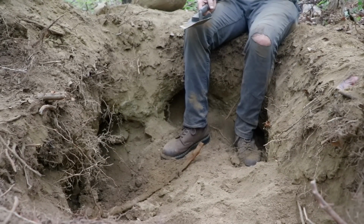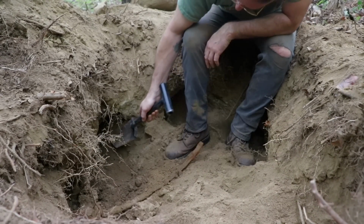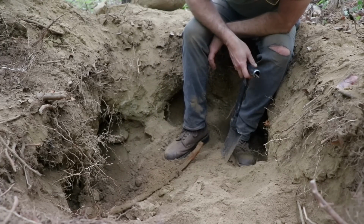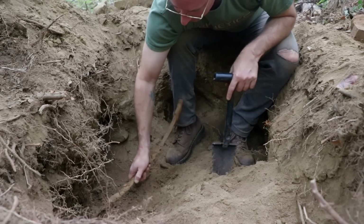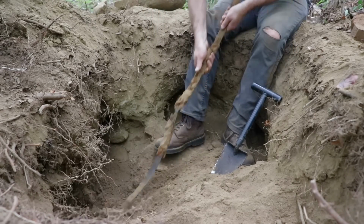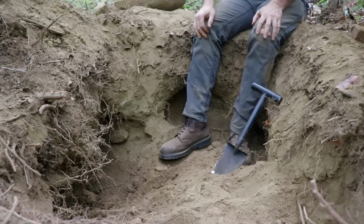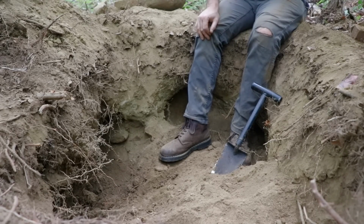That is a huge rock. I mean, I see a couple hundred pounds of it just with what's exposed. There it is. That is a wheel rim. It is. It is absolutely. It's rounded and everything.